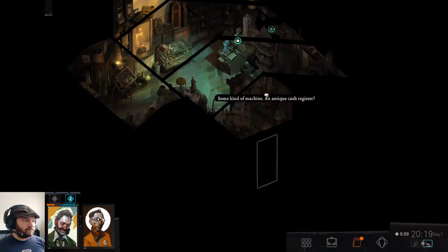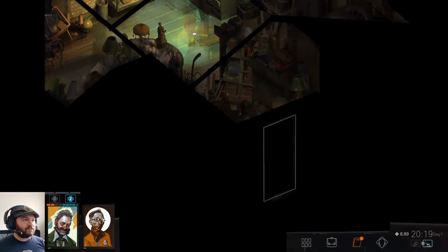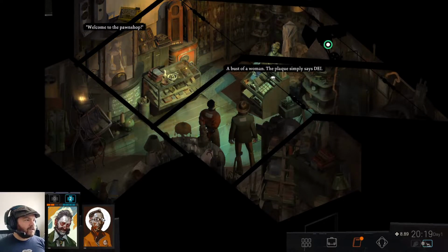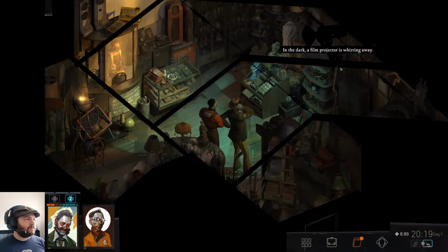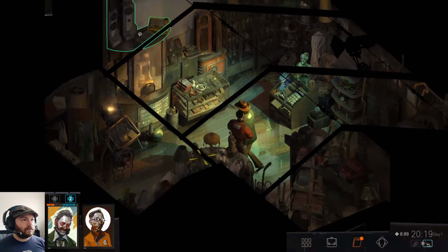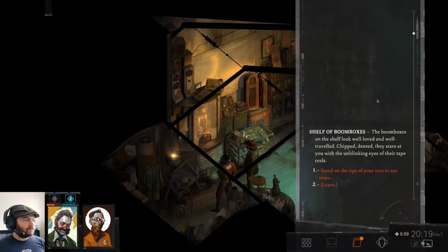We triggered an autosave. Some kind of machine. An antique cash register? Oh yeah, if I zoom in I can actually see what these points of interest are. This looks like a statue of a bust of a woman. The plaque simply says DEI. In the dark, a film projector is whirring away and making those lights. The boomboxes on the shelf look well-loved and well-traveled. Chipped, dented, they stare at you with the unblinking eyes of their tape reels.